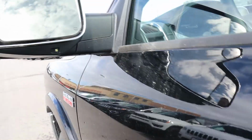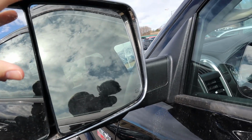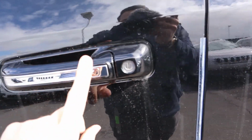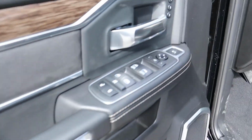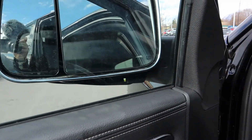Before we pop inside up front, these are your mirrors. These are the trailer mirrors, so they've got the flip-up function right there, and then you can see the nice little blind spot monitoring system in it, and then there is a little light that you can shine that'll go down the side of the truck. And then right here you can see your keyless entry, lock it, one touch, and then you can unlock it that way. You have all of your window controls right here, your power adjustments right there for the mirror, and then you can power fold the mirror on top of that.